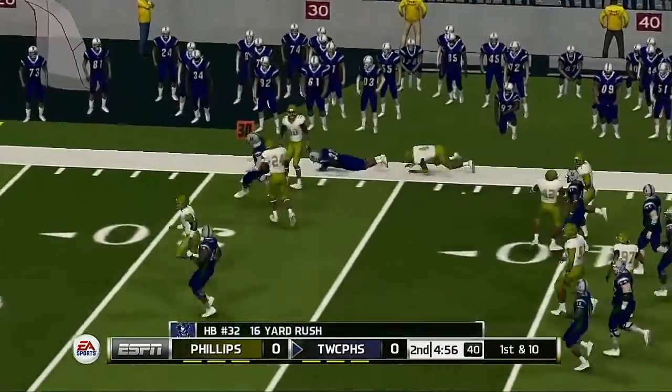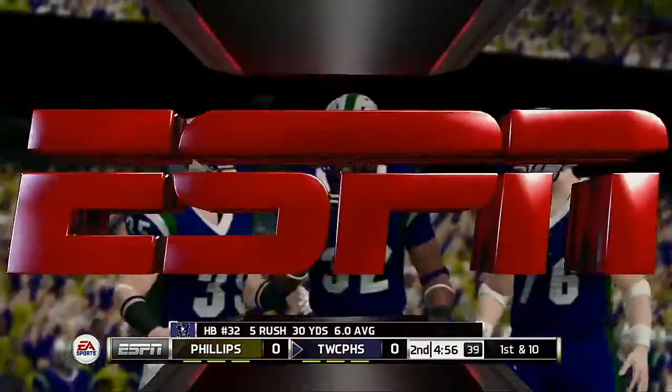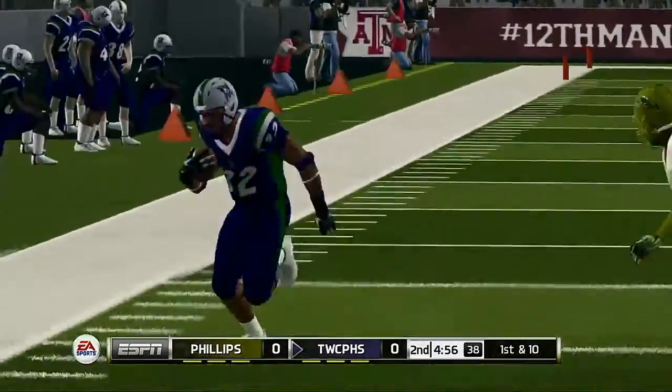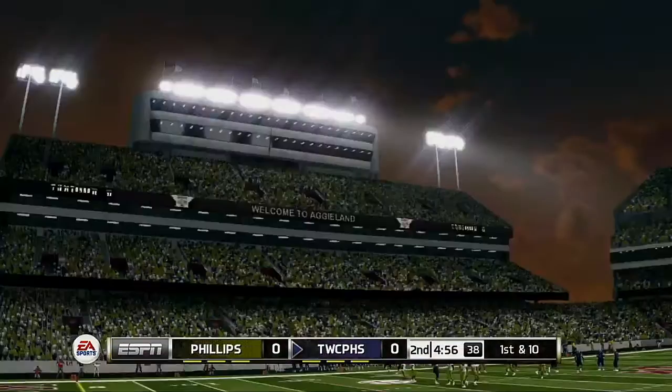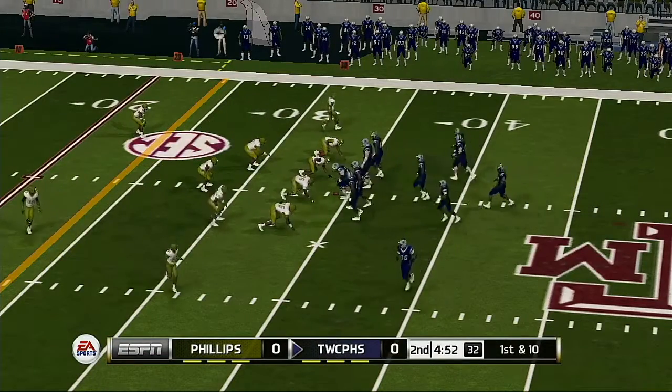He's at the 40. He's taken down at the 34. They're eating up a lot of field on this drive. I'm really impressed with their ball control. We've got a first and 10. Ball on the 34.